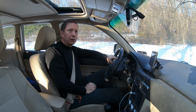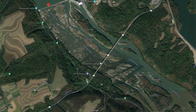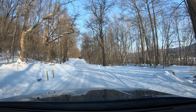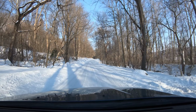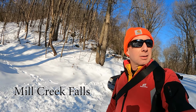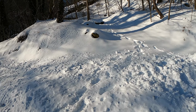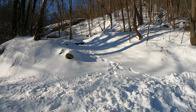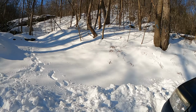Okay, so we're down at the Susquehanna River, just below the Holtwood Dam. We're going to check out the one waterfall that's down here. The road is snow covered. We're at the falls, down by the Susquehanna River, just below the Holtwood Dam. And that is our path. So let's go see what we can come up with.